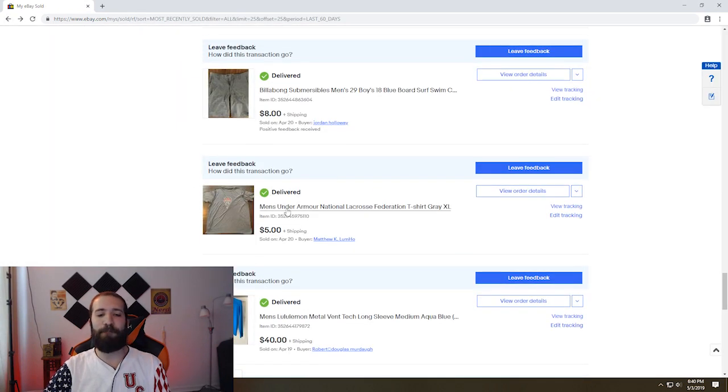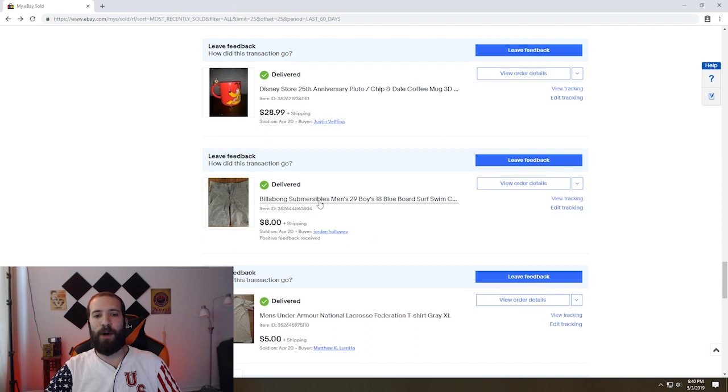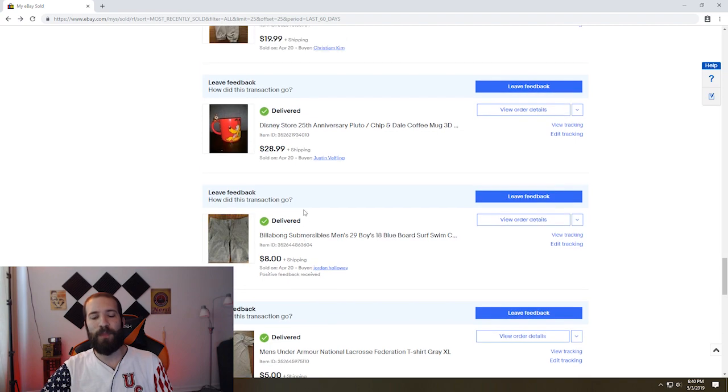This was in the lost and found lot, $5 for a lacrosse shirt that was in there. Just a quick sale. These Billabong shorts had a stain on them, and I still managed to sell them for $8. I listed them for, I think, $14.99, and since they had a stain on them, I took the first offer I got just to get rid of them.